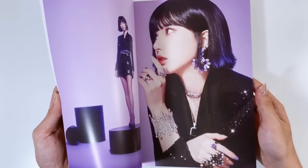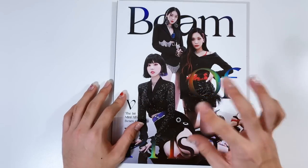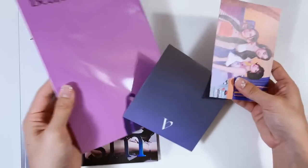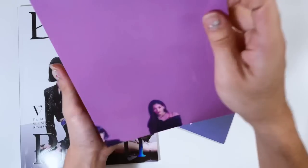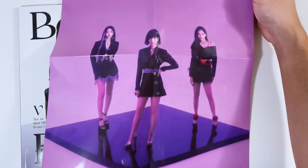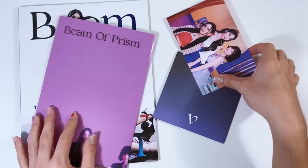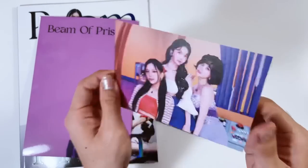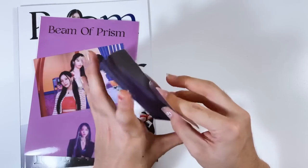I like it when photo books incorporate the music video set. It's also funny how this album is so big because the comeback album, Summer Vibe, is like this big. It's such a small photo book. Let's look at this poster. Oh, it's very glossy. Wow. They look so pretty. Okay, and then we get this postcard. Ooh.